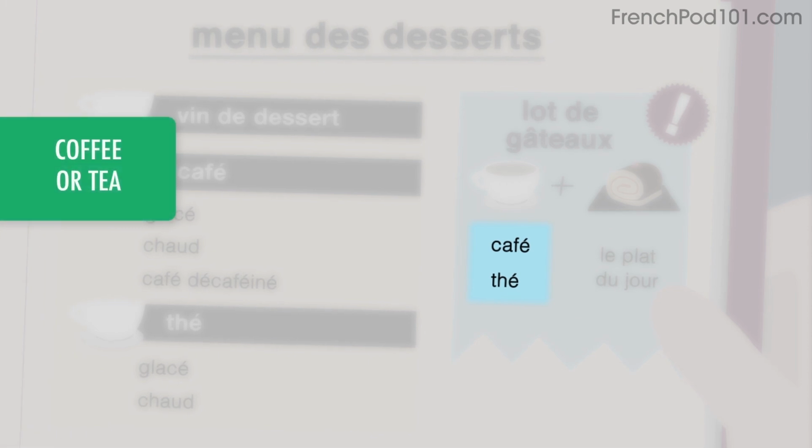The menu shows that you can choose from coffee or tea. Café, thé.